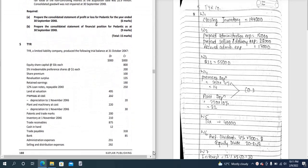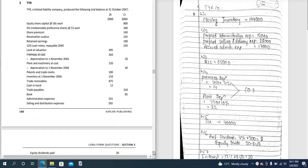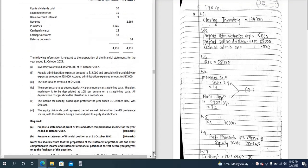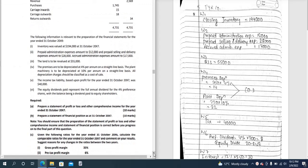So in this video we will do question number 5, that is Tyre Company. TYR, a limited liability company, produced the following trial balance at 31st October 2007, and we are provided with some additional information down below the trial balance. We need to prepare the statement of profit and loss and other comprehensive income for the year ended 31st October 2007 and prepare the statement of financial position.